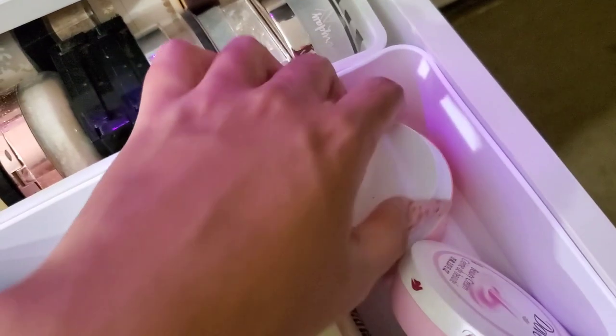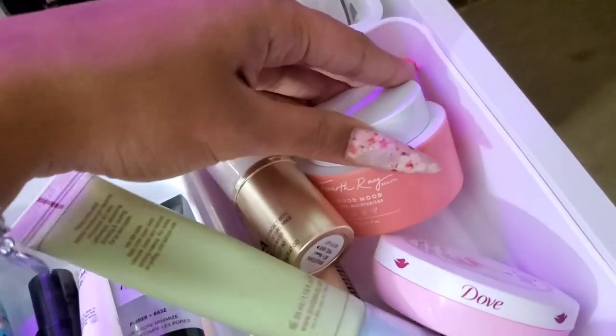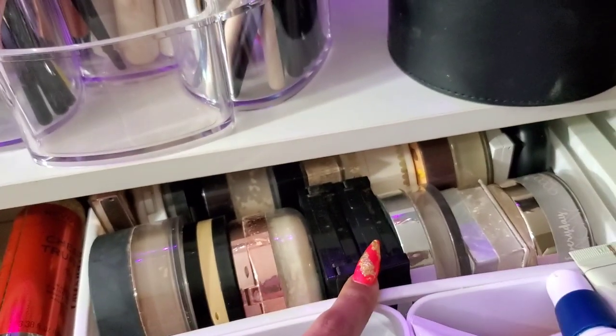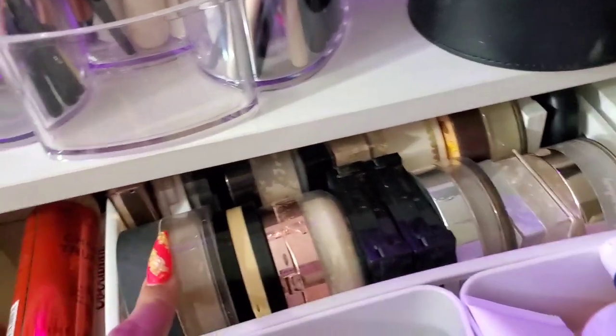And then this one is from ColourPop. What is this? The Good Mood Gel Moisturizer. Really good and hydrating. Okay, so back here I have face powders. I'm not going to be able to pull them all out, but I know what they are.